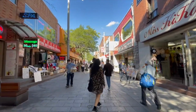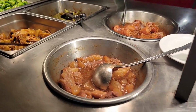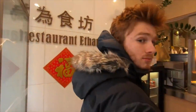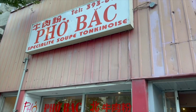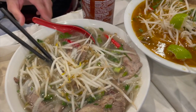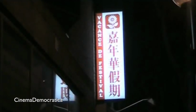When you think of Montreal's Chinatown, the first thing that probably comes to mind is the great food. And trust me, that reputation is well deserved. If you go to Montreal, it's one of the best food cities in general in North America. Not many people know this, but Vietnamese food is very good in Montreal, and this is one of the best places, so never judge a book by its cover. I'm about to show you how good it is. It's so good. Maybe the very best Vietnamese food I've ever eaten in my life.